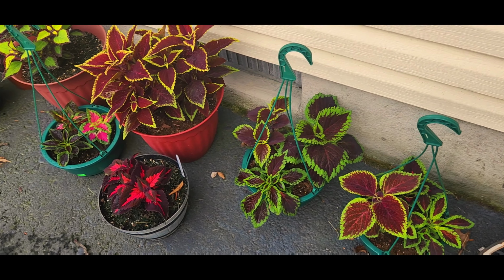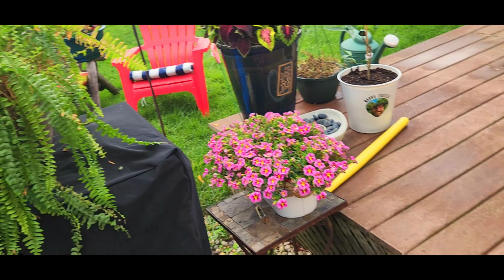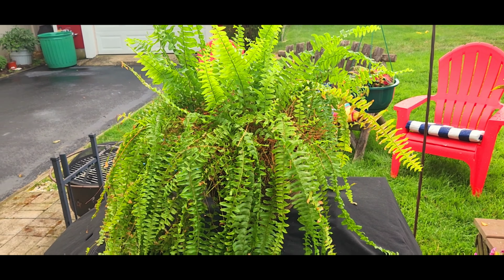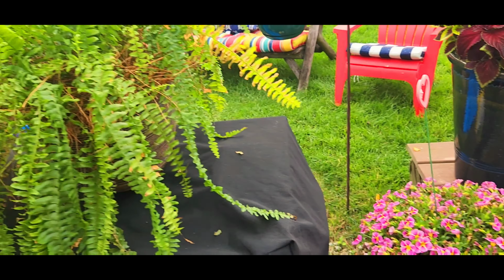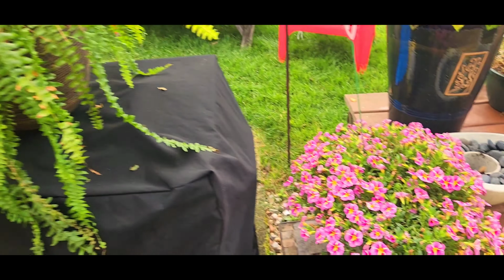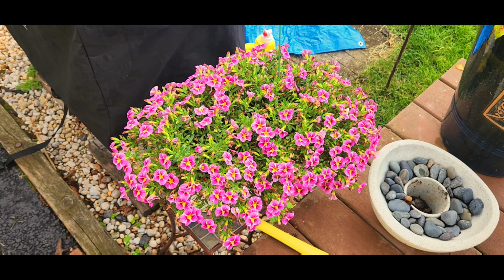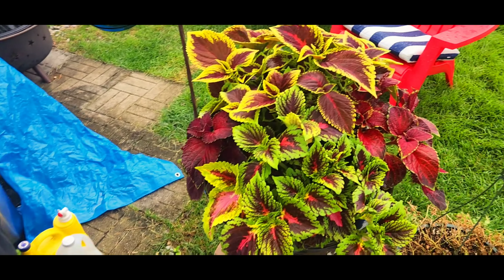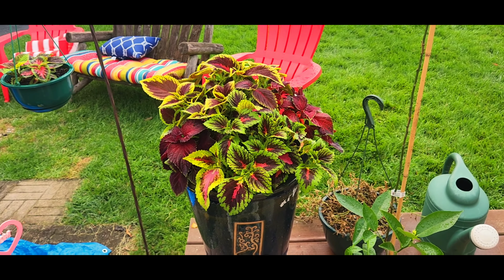So you can hear that thunder, so I'm going to be heading indoors. But I'm risking it for you guys. So I have my Boston fern out. It's moist, got some rain. They don't like sun, so don't put these out in the sun. My Calabrochia, Brooklyn, I hope I said it right. I put a little flair on there, but these Calabrochias are doing fabulously. And look at this Coleus. See how fast this has filled in?